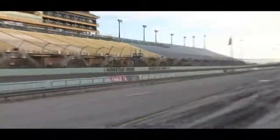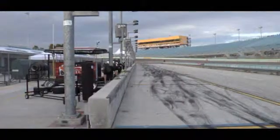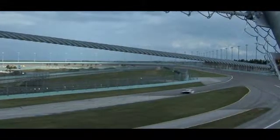Next test is at Homestead in Miami at the beginning of December, so really looking forward to that. It's meant to be a good circuit, and it'll be my first experience, other than when I've driven at the UK and Rockingham, of driving a DP car on some banking and incorporating the infield section.